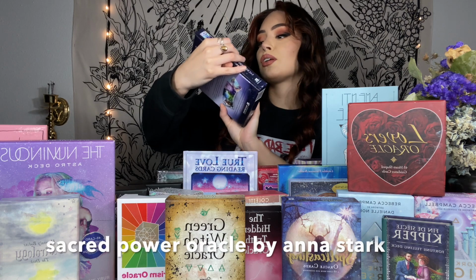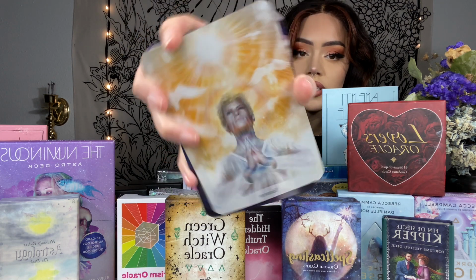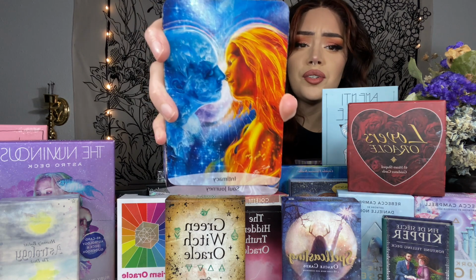We have the Sacred Power reading cards. This is another really spiritual deck, you guys. So if you are not into doing spiritually based readings, this may not be the deck for you. As you can see here, one of the first cards that is here is Source, okay? Affirmations, okay? Intimacy. I don't use this deck very often.